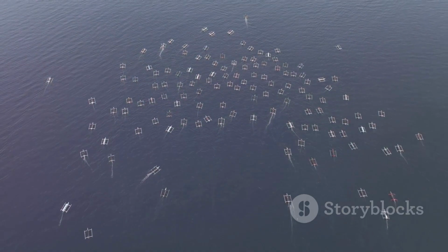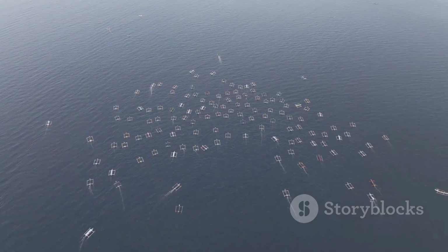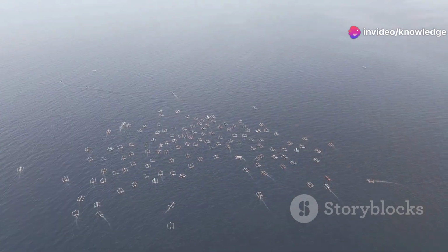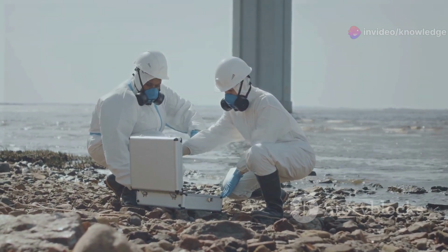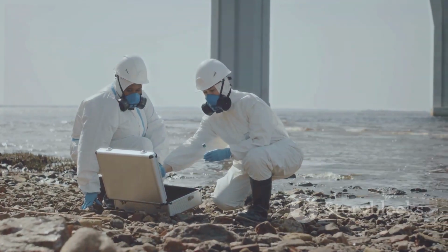International cooperation is vital for their management. No single country can effectively manage tuna populations on its own. It requires a concerted effort from nations around the globe. Countries need to share information. By pooling resources and knowledge, we can gain a comprehensive understanding of tuna behavior and population dynamics.